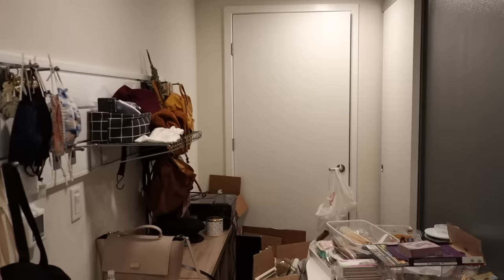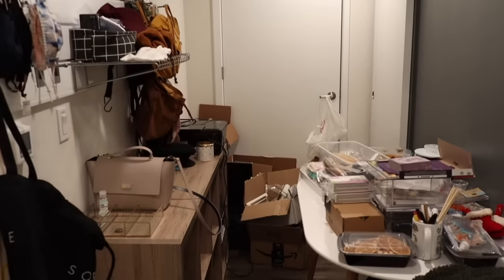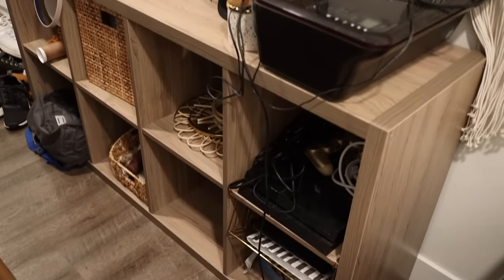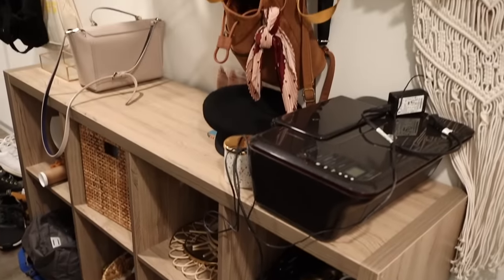Okay guys, it is finally time to reveal this space to you. Let's take a look back at what it looked like before. It was a huge mess. It was basically just a storage unit in the front of our apartment. And anything that I did to this space honestly would have been better than what it looked like before. I'm so happy with how it looks now. It's just so much more functional. It's also very stylish. It's a much more welcoming space now. So let's take a look at the after.